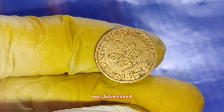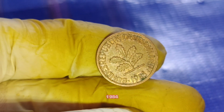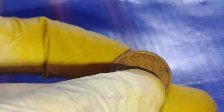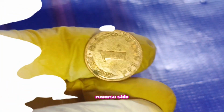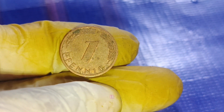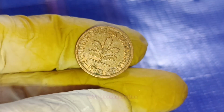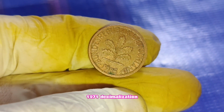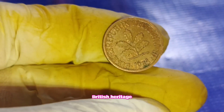This portrait was introduced in 1968 and stayed on British coins until 1984, with some of the coins in 1985 still using this design. On the reverse side of the coin, you'll see the iconic portcullis design with a crown above it. The portcullis, historically a symbol of Parliament, has appeared on British pennies since the 1971 decimalisation. It's a classic and meaningful symbol of British heritage.